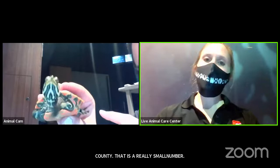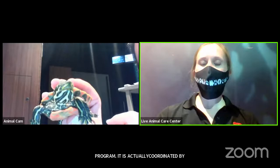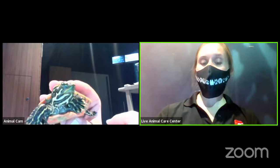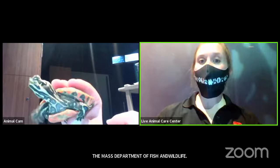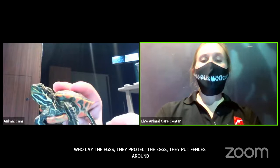What this Head Start program does: first, the experts tracked where the females would lay their eggs, where they would have their nests up on land. When they saw the females lay the eggs, they protected those eggs. They would put fences around them so predators couldn't get at them. Next, they waited. Once those babies hatched, usually in September, most of them just went back into the wild.